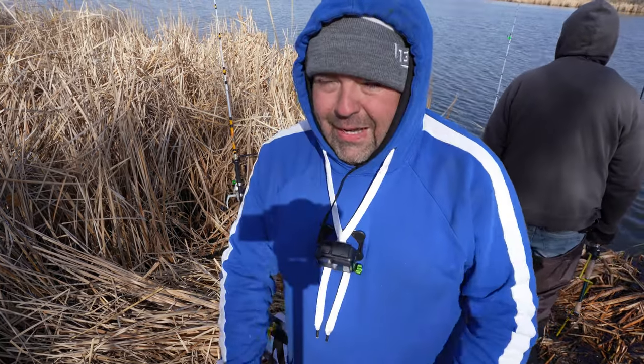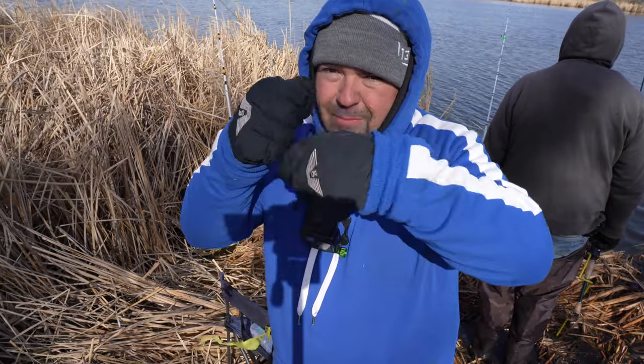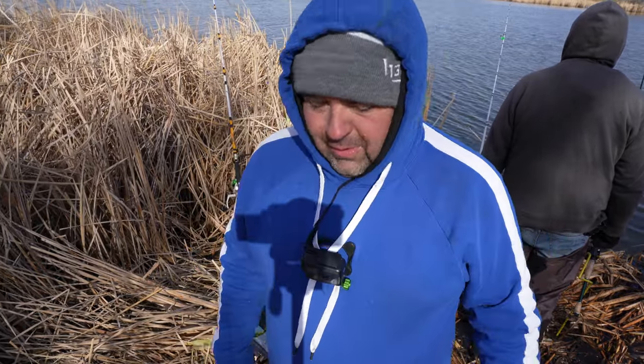Just want to give you guys a big tip. I had done everything right with that. You don't set the hook on those circle hooks. You gently bring in the entire line and bring it in. But of course, it happens.